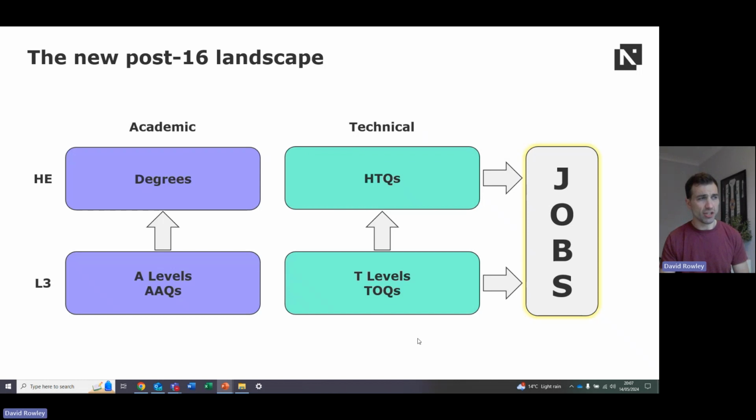Now, technical education, the green stuff over here, has the primary purpose of progressing learners into skilled employment or further technical training. In order to do that, their general build is that they are more knowledge, skills, and behaviours focused, and they are employer led. That means we have to consult large numbers of employers in the design of the qualification.